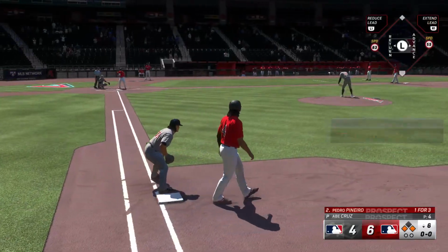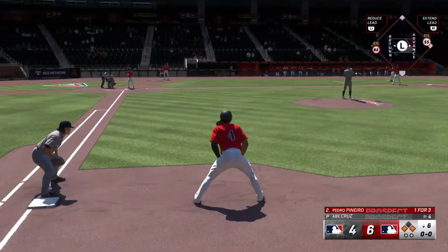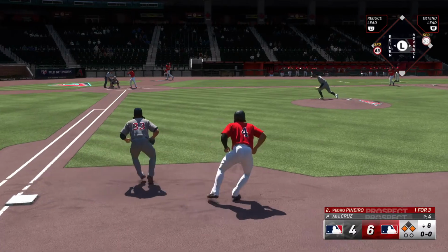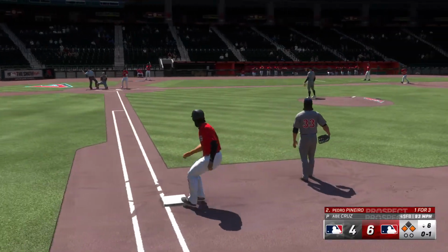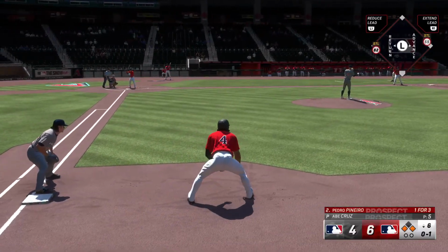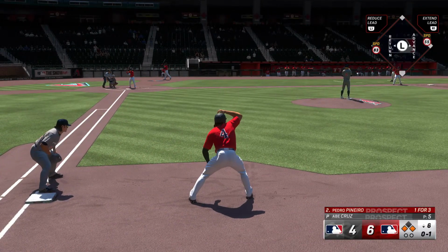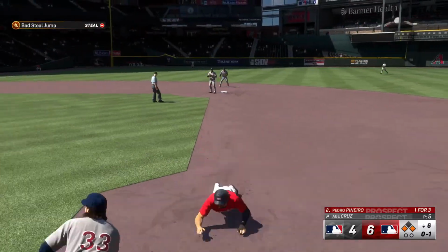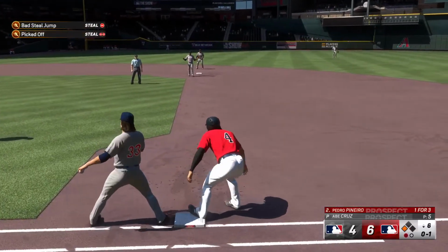Here's the second baseman, Pedro Pinheiro. 1 for 3. Put a rip into one right here. Right through there for a strike. This could be a big moment in this game. A hit swings it toward the offense, but failing to capitalize gives a lot of momentum back to the pitcher. A runner jumped the gun for second, and he's out on the tag.